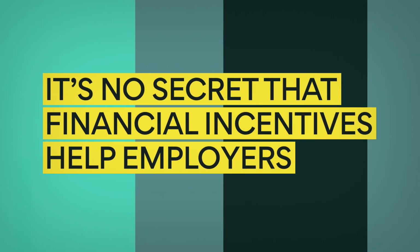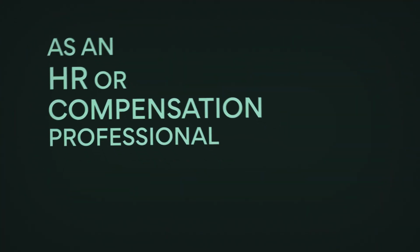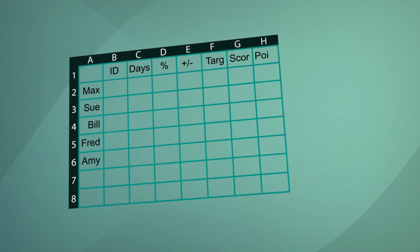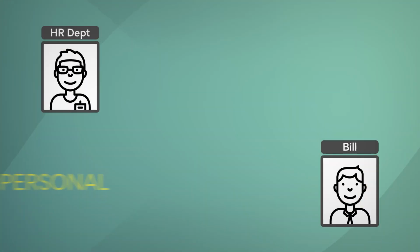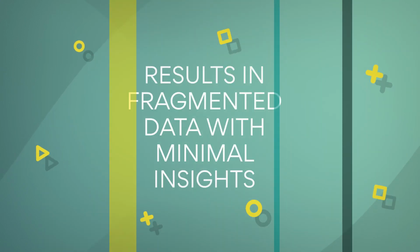It's no secret that financial incentives help employers attract and retain employees. But as an HR or compensation professional, you'll want to feel confident you're rewarding your best people and that your pay-for-performance strategy aligns with business results. Managing compensation with spreadsheets demands hours of manual input, risks personal information ending up in the wrong inbox, and results in fragmented data with minimal insights.